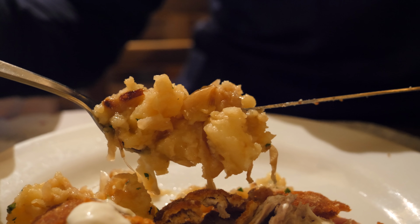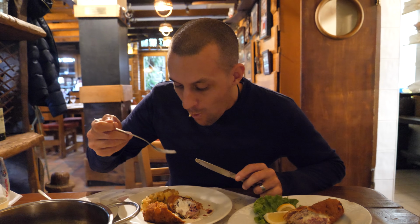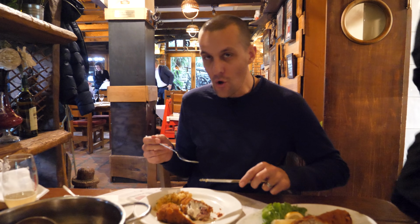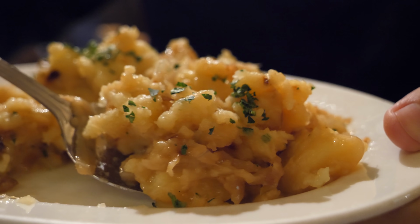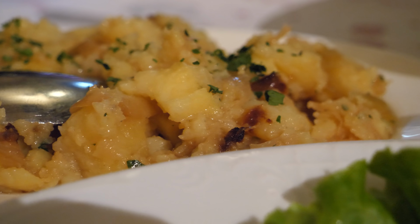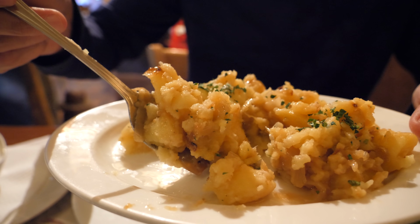Got some of these crazy onion filled potatoes. Oh wow. Oh, those potatoes are incredible. Oh, they're so sweet. The caramelized onion flavor is incredible. It's so strong. Oh, it's just coated all through the potatoes.